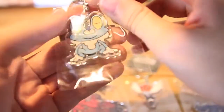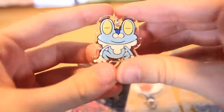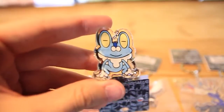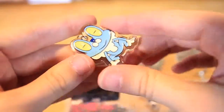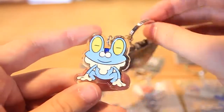One of the neat things about these, and I will get Froakie out here for you guys. It's always Froakie. They are actually plastic on the outside, but they have the appearance like they're metal. So they look nice, but they're also very, very hard to scratch. I can scratch at the end, but it won't really get any marks on it. So they have a really, really nice finish, and yeah, you just put them on your key.